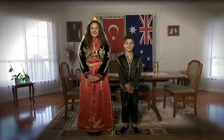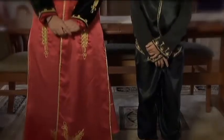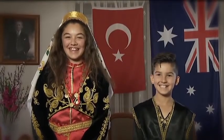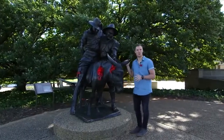The continuing friendship between Turkey and Australia is something Evan and Elena want to recognise. So they're donning traditional outfits and representing Turkey at an Anzac Day vigil. If the Turkish didn't like the Australians, we wouldn't be right here right now, and we wouldn't have the friends that we have. Now, this statue here is one you'll probably recognise.